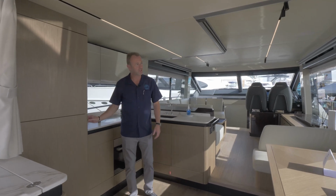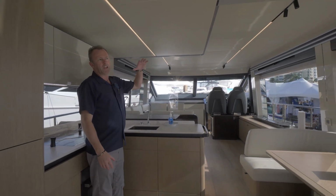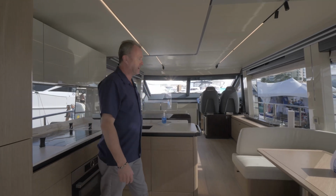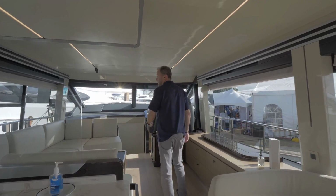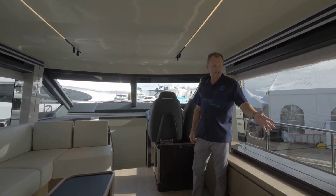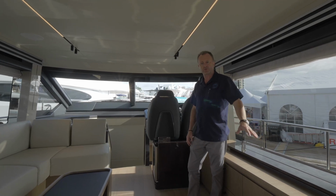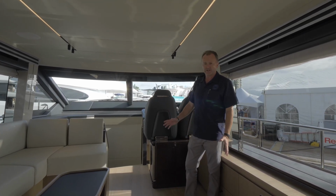One thing to notice as you come through is they have taken new light fixtures and recessed them into the ceilings, which just adds a bit of class and contrast throughout the boat. High gloss and a satin finish wood contrast, along with leather finishings on the sofa, make it a very tasteful interior.